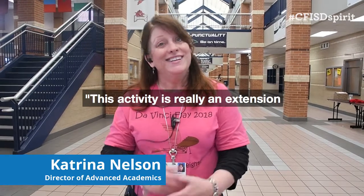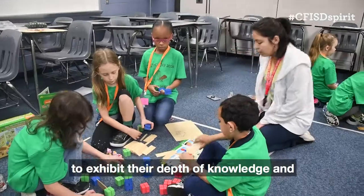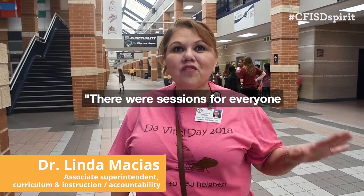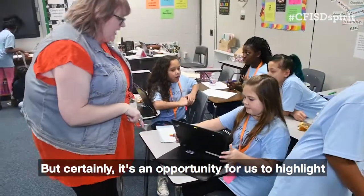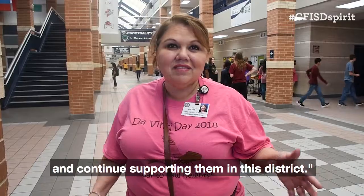Activity is really an extension of their classroom activities, just an opportunity for them to exhibit their depth of knowledge and experience, a fun activity in doing so. There were sessions for everyone and all different interest levels, but certainly it's an opportunity for us to highlight our gifted and talented students and continue supporting them in this district.